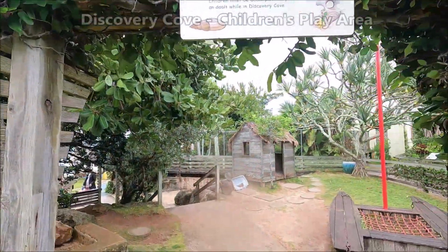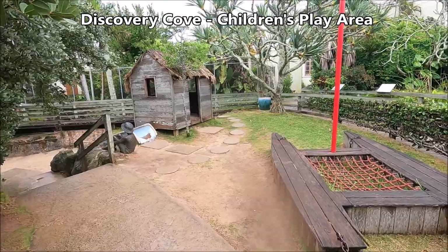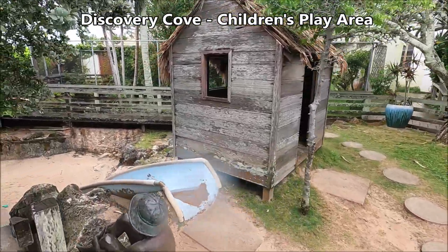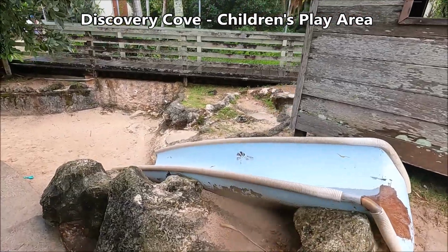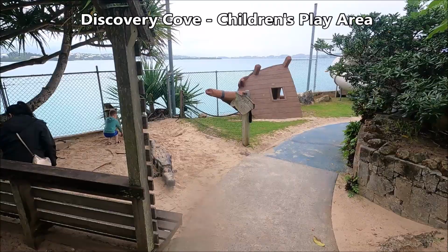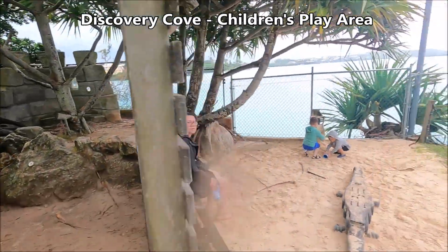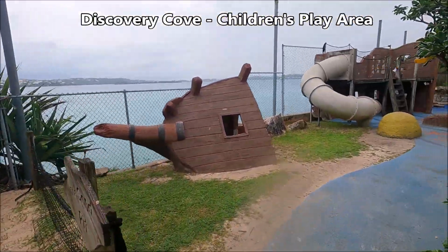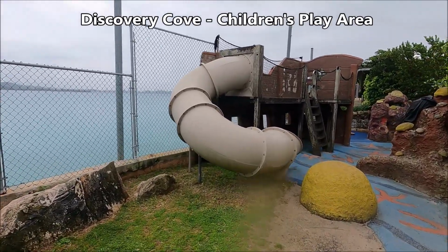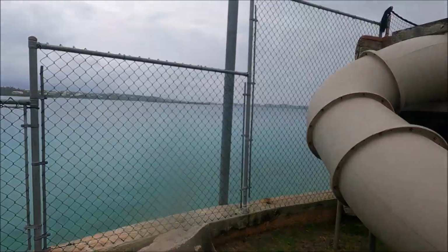Discovery Cove is an area for kids to come around and play on. They got a boat here. They got a little house for the kids to play in. They got a slide for them to go down. And then you can come down to the sand and play on the rocks. And then they got this kind of like pirate ship. And all this area, the kids area, overlooks the ocean.